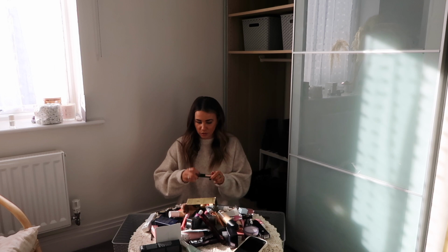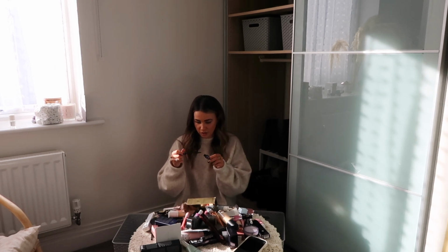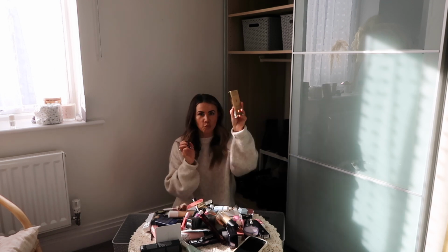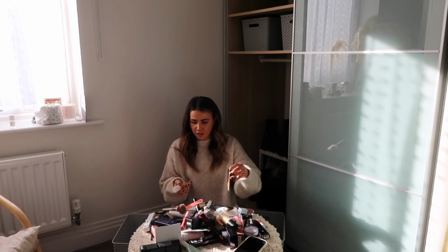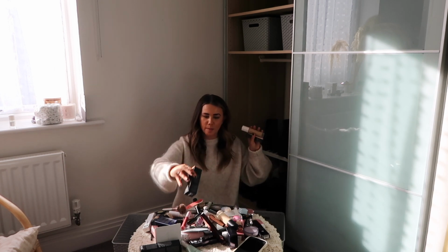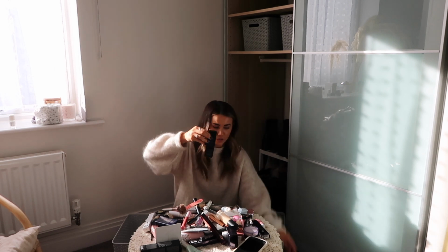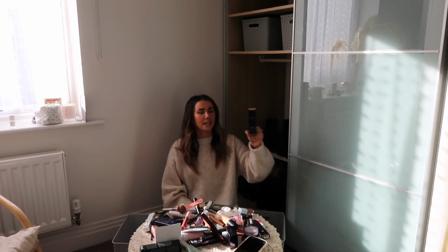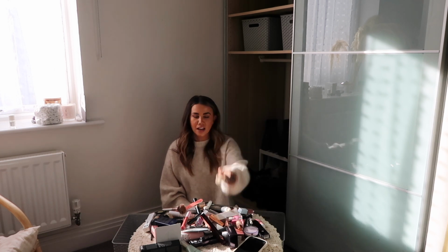There's lip plumping glosses that I don't know if I've ever used. Have you been used? Are you still good? Yes, you're still good. Touche Eclat Blur Primer. There's a few foundations and stuff, so I'm going to leave them out, apart from this Bare Minerals one. This is the one I use at the moment. It's the 24-hour one. I use 18 Pecan, but that's an overflow of the one I use all the time, so that's staying.